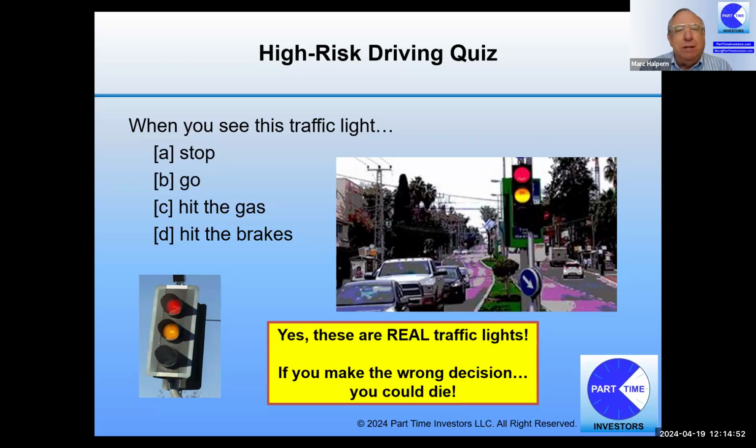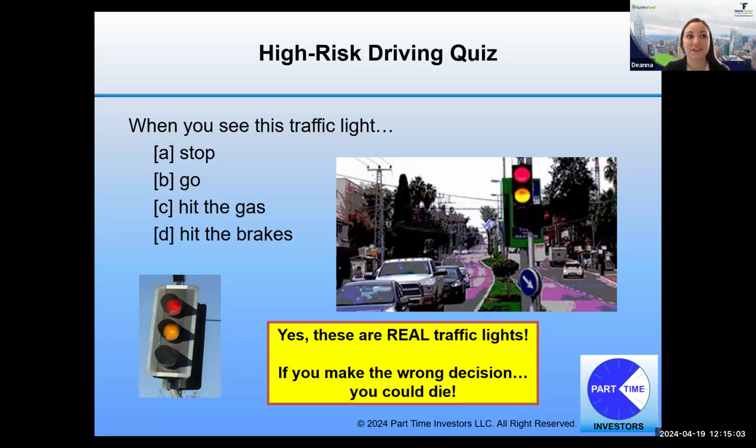I'm not going to embarrass Deanna because you probably haven't been to this particular country. Have you ever seen a traffic light like that? I have not. And I don't think I've driven in another country. I think I'm kind of lucky.